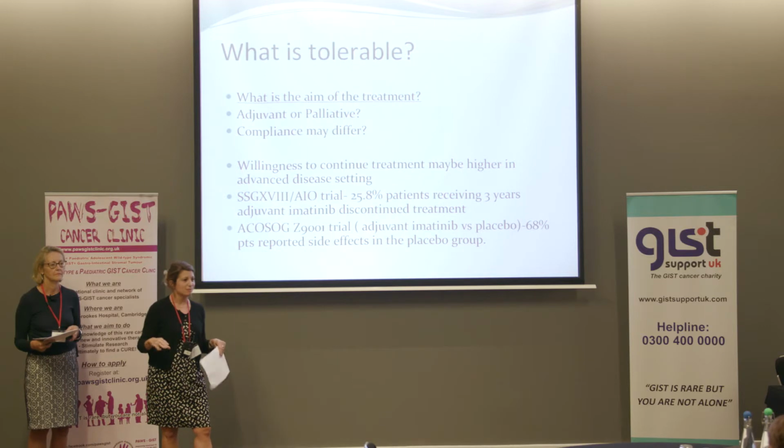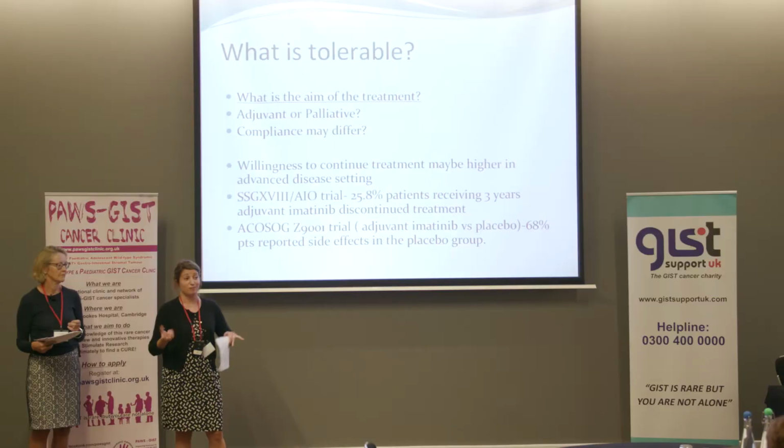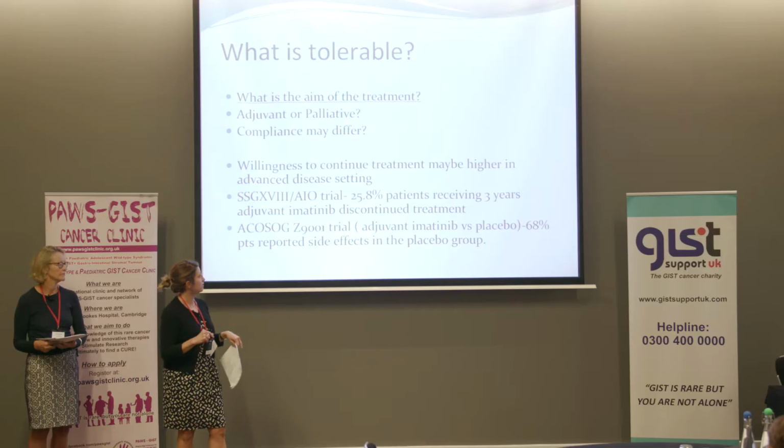And if you compare that to a situation where someone's having adjuvant treatment, so they may be having imatinib for 3 years to reduce the risk of recurrence, but they have no disease on board, as it were, and they don't have any symptoms. So when they get the problem with nausea, you can imagine they're more likely to stop the drug. They're less likely to be compliant because they can't see the benefits as clearly as someone who's got much improved symptoms. So we do see a difference in compliance between different clinical scenarios.